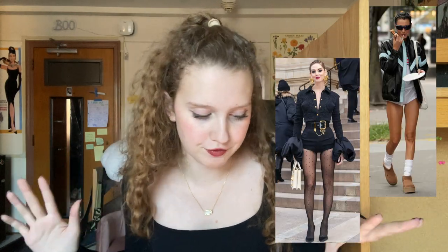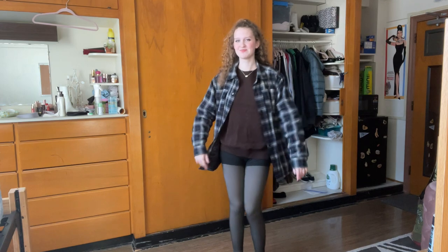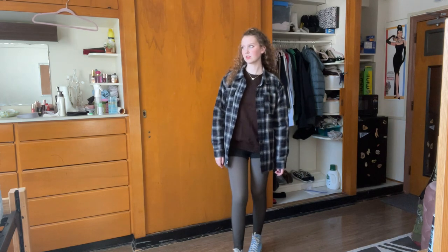And the reason that this is kind of an out there outfit is, earlier this fall, the no pants trend was in full effect and I wanted to take part, but it got cold really quickly, hence fleece lined leggings. I think this is really cute and super wearable, and I have worn this to class already and I plan on wearing it again.